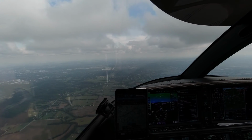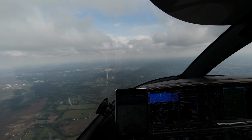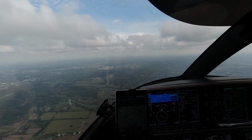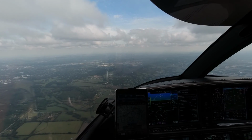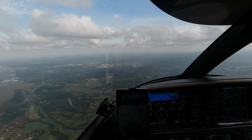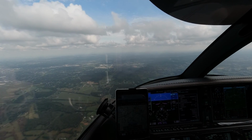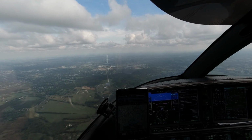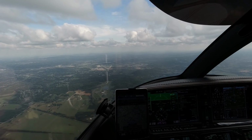9 Juliet Mike, descend and maintain 3,000. Descend and maintain 3,000, 9 Juliet Mike. Blue Raider 66, radar contact, you're currently 5 miles east of Murfreesboro Airport. You're cleared direct Knoxville, then as filed. Climb and maintain 4,000, expect 5,000. Cleared direct to Knoxville, round robin back to Murfreesboro as filed. Climb and maintain 4,000, expect 5,000, Blue Raider 66. Blue Raider 66, climb and maintain 5,000. Climb and maintain 5,000, Blue Raider 66.